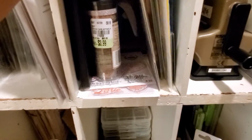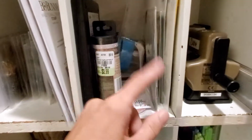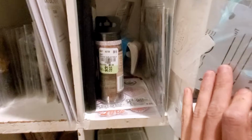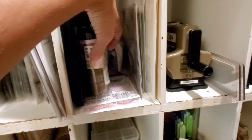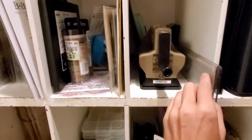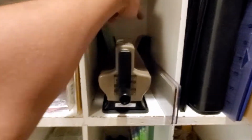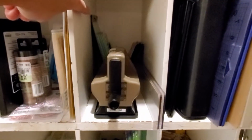Like this back here is a punch with a stamp that matches. So, those are all in here, as well as stencils. And these are just extra tubes of washi. I'll show you my washi on my desk in a minute, but these are just extras. This is my little Tim Holtz sidekick. The cutting plates that go with it, and some embossing folders in the back.